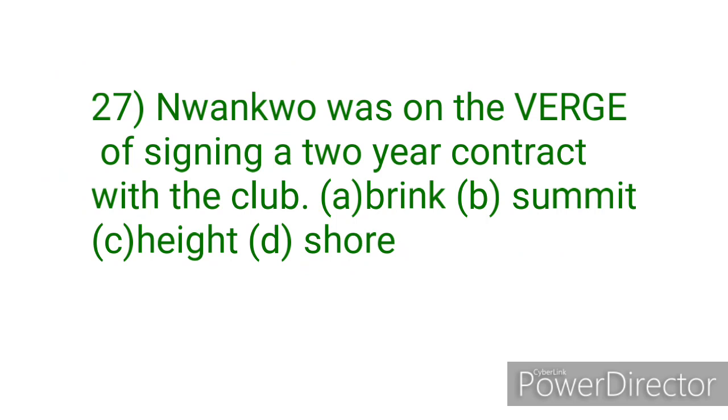Question 27. Nwankwo was on the verge of signing a 2-year contract with the club. So we are looking for the word closest in meaning to the word verge. Now let's look at the options. Option A, brink. Option B, summit. Option C, height. Option D, shore. Okay, like in the previous question, let's look at the meaning of the options from option D. Shore means the land that is beside maybe river or sea or lake. The land beside a water body is known as shore. Height is a high point of something.